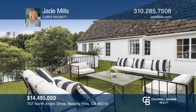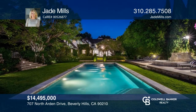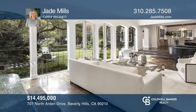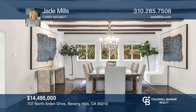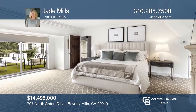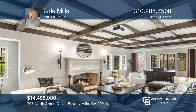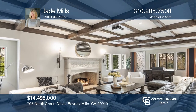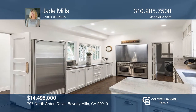This world-class compound, complete with a spacious main house and two guest houses, is poised on over a half-an-acre lot in the heart of prime Beverly Hills flats. This exquisite English manor has an enchanting setting with lushly landscaped grounds and pool. There are a total of 9 bedrooms, 7 full baths, and 3 half baths. Enjoy a wood-paneled library, an expansive family room with a built-in bar, and a gourmet chef's kitchen. Plan a tour with Jade Mills today.